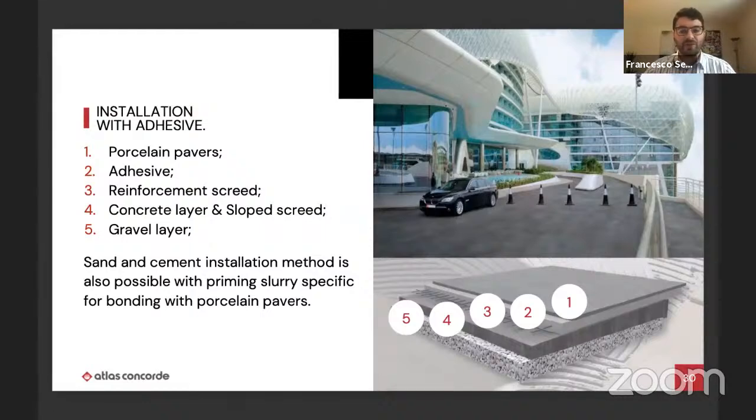So going from bottom to top, you have the gravel layer, a concrete layer, and a sloped screed, just to make the water go away from the surface. Then there's a reinforced screed, which is going to absorb all the shocks from the surface itself. And then you're going to install the porcelain paver with the adhesive. So looking at a carriageable driveway, the only way of installing porcelain tiles is actually with adhesive, because the pressure has to be dispersed by the reinforced screed below it.